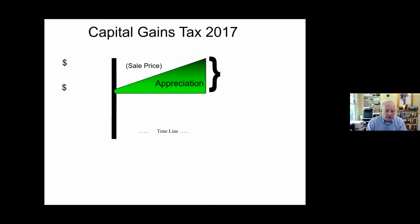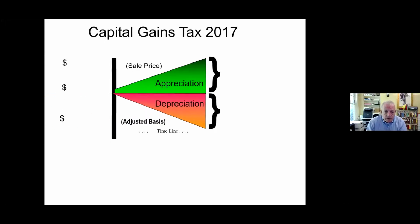Two things happen, or at least we hope this happens. We buy a property and it grows in value. We know that's called appreciation. But in the world of rental property, we also take depreciation deductions. And so they are diverging as time goes by. I've got a little timeline across the bottom. So let me layer in some dollars.